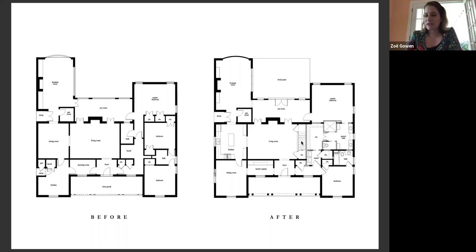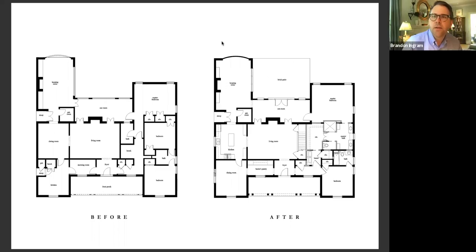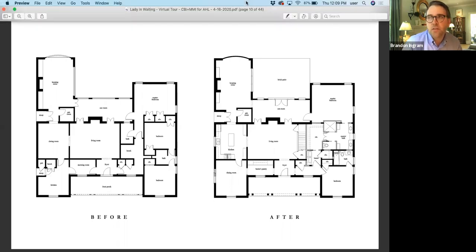Oh, nice. So it's fixed storage, not the wonky pull down. It's real stairs, real stairs. They were going from a much larger house and really significantly downsizing. So we really did need to accommodate their needs, not only aesthetically, but really functionally.